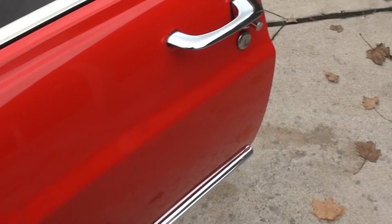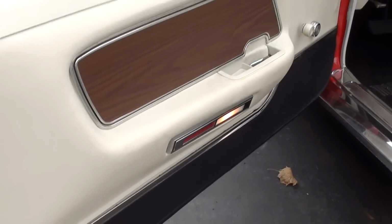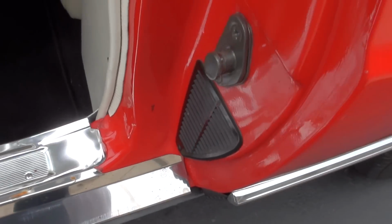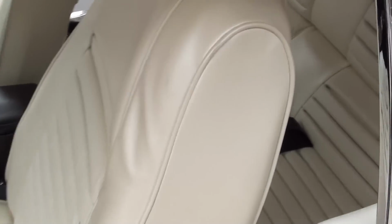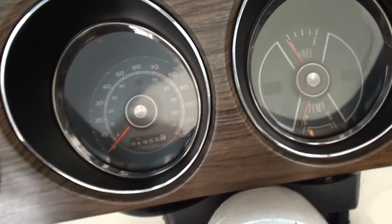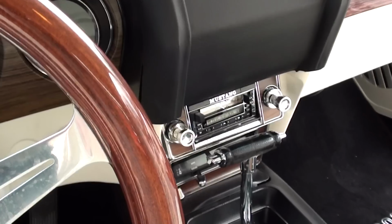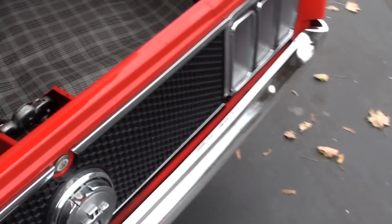It's got the dual body color mirrors. It's got newer door handles on it. Bucket seats with the console. It's got an aftermarket wood steering wheel in it. Factory dash and gauges. Now 1950, that's the miles on the car since it's been restored. It's got an aftermarket AM/FM radio. It's got an aftermarket digital clock in there, which is pretty cool. Dual exhaust. It's got the 9-inch rear end with the 355 limited slip.